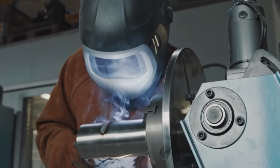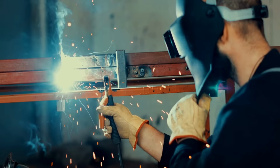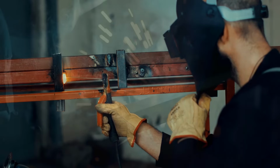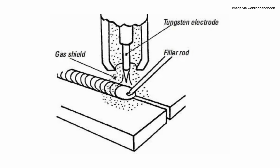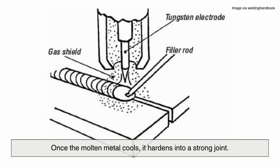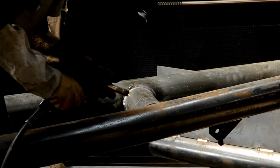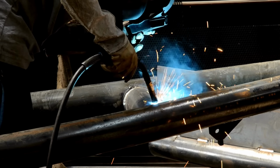If you're using a consumable electrode, it melts along with the base metal and becomes part of the weld itself. If you're using a non-consumable one, like in TIG welding, you'll use a separate filler rod. Once the molten metal cools, it hardens into a strong joint. The process happens quickly and requires a steady hand and good control over the arc's length and movement.